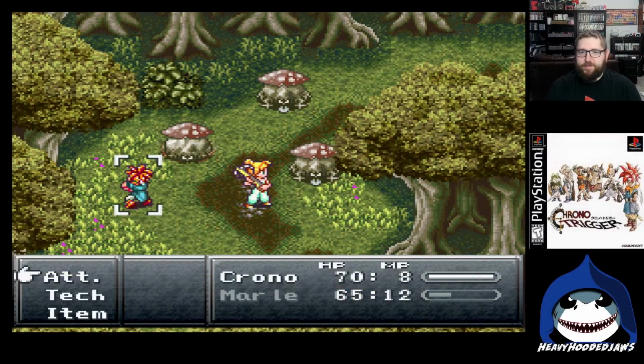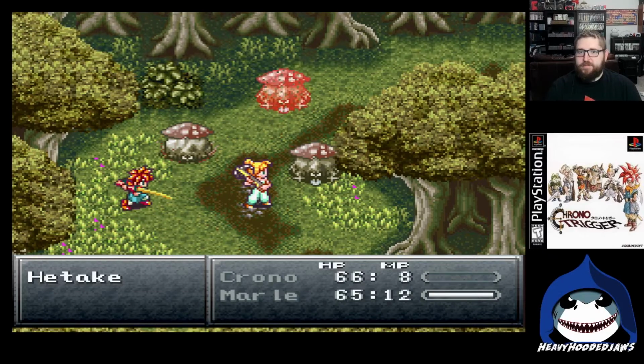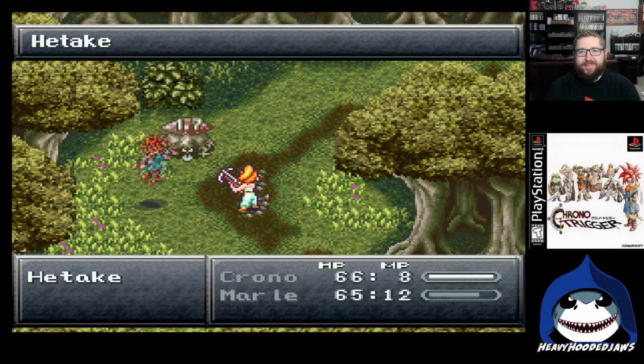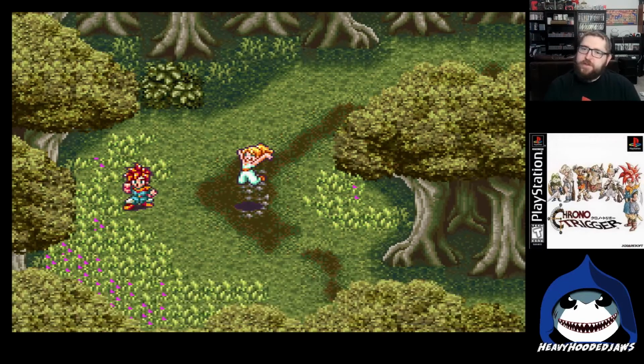There it goes. Attack! I'm sure it's a Hitake, but I want to say Heatake! Attack the Heatake! I don't know what he took, but Heatake, we got it. 9 experience points, look at us go. And 3 tech points. We found 48 gold. And a tonic.